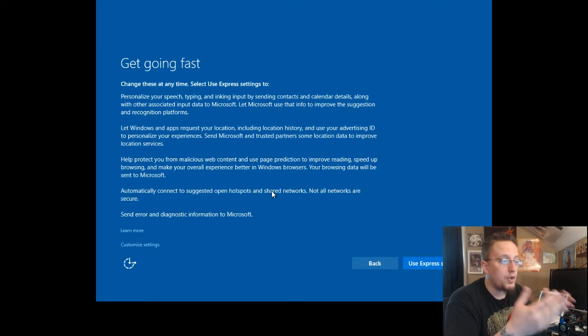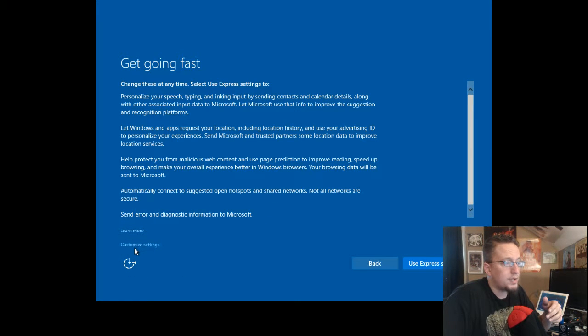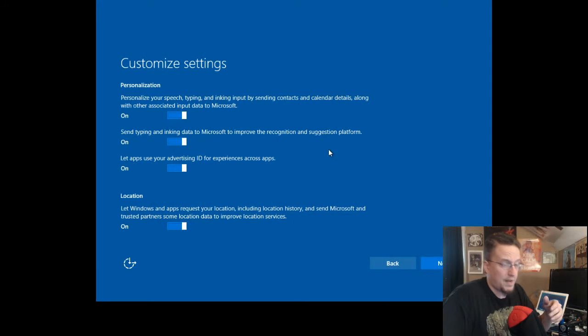It's the way things are going. Generalized data. If you don't like it, you can go in here to customize the settings. I've actually never done this. You can turn these off individually, and you can turn off the location and all that fun stuff. You turn off the location, it's going to turn off that personalized random connection if you're going over to your friend's house or whatever like that.